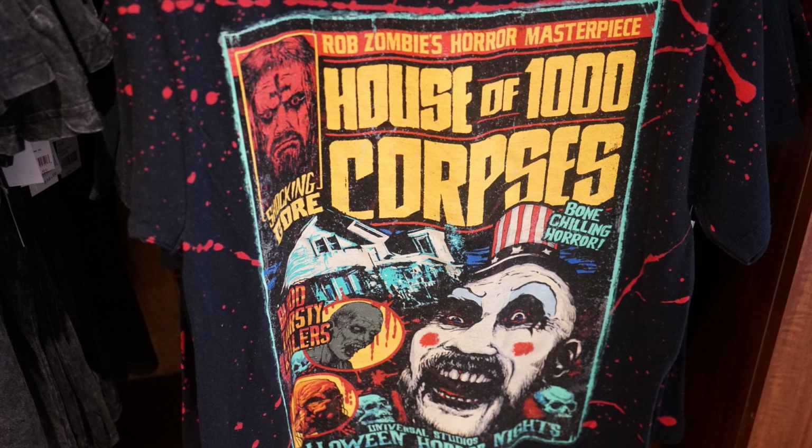I know they were trying to add a little more creativity with it, but I would have liked just the promotional art on there. So I don't think I'm going to be picking up this shirt this year, or if it ever comes back. I don't know if the House of a Thousand Corpses will ever come back, but I don't think I'm going to be picking up this shirt for this year's event. I just don't like the way that the blood looks on it, and some of you guys may like it, and I know there's kind of a mixed opinion on this shirt, but I don't know, not my style.